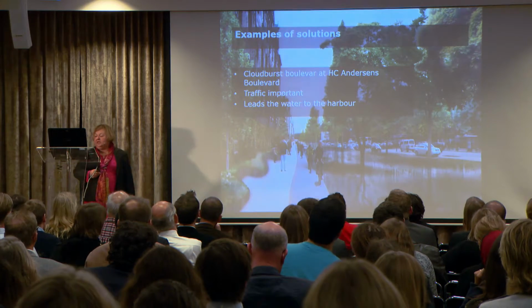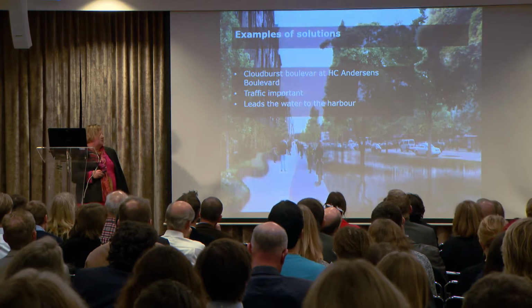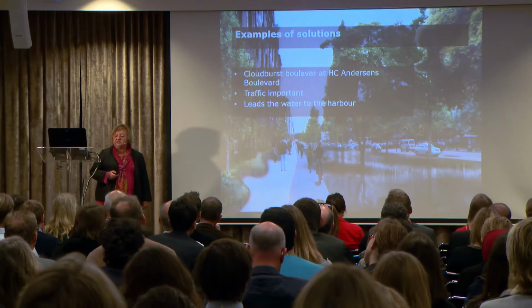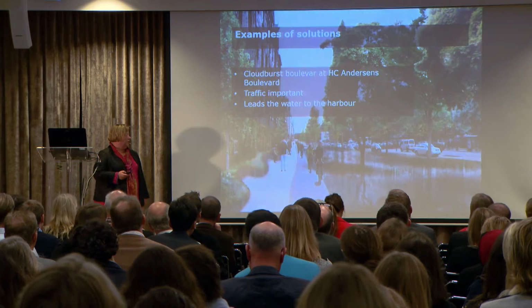This is one of the major boulevards in Copenhagen. It's the City Hall on the left, and that's one of the possible cloudburst boulevards where you can again have a runoff from the water down towards the harbor, and make sure that there's still passage for the traffic, even though you are in a situation where it's been raining a lot.